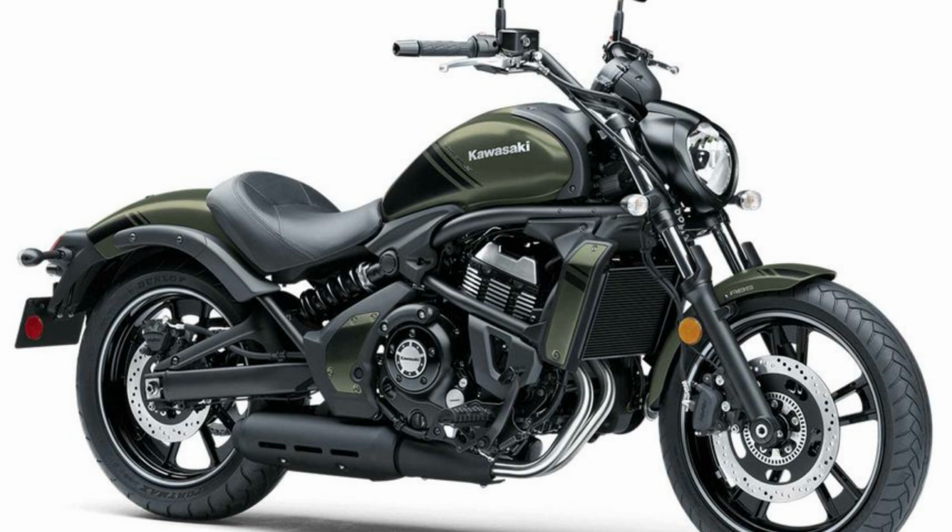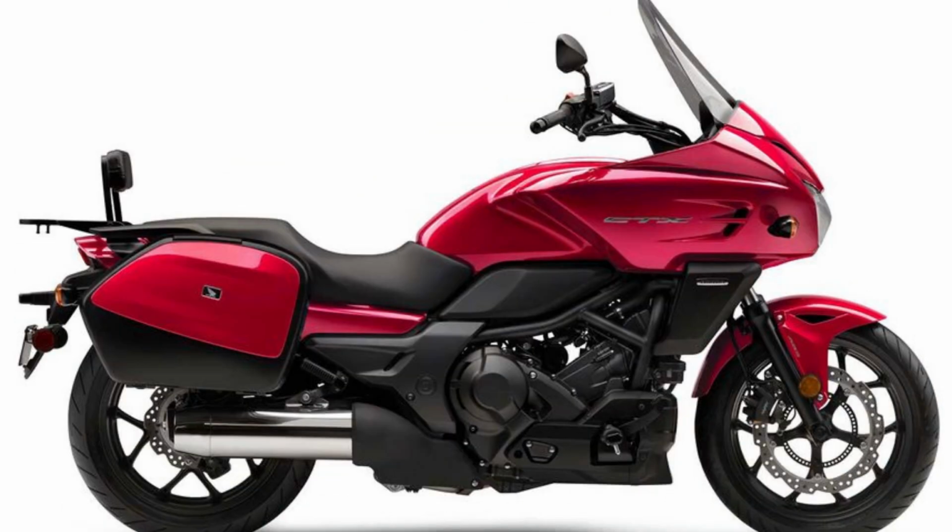Honda CTX 700, 2012 to present. Honda's CTX is a very sensible commuter and brings a handful of nice touring amenities to an affordable mid-size platform. It also sort of looks like a rhinopotamus.